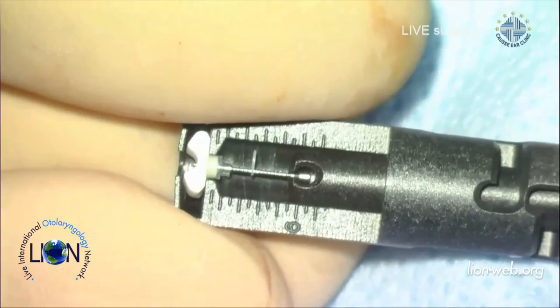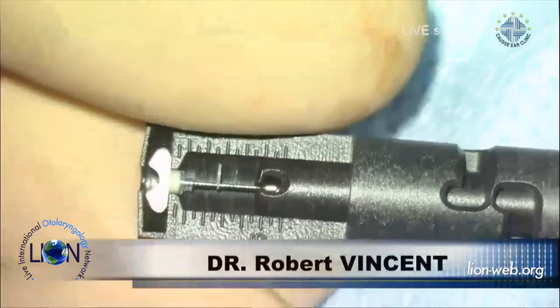And we just tell the audience that this special cutter that he has does a better job than scissors. Yeah. It's a better one. For sure.